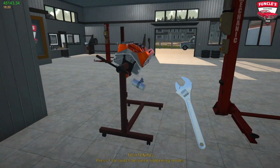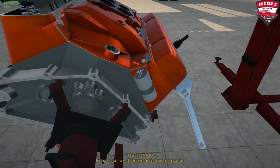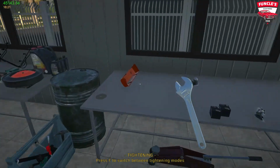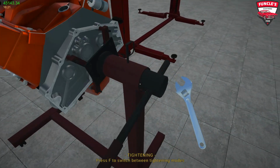Alright, so now we're going to just quickly see if we can get our ignition coil mounted over here. Right, there we go. That is in place. Alright, let's grab the other valve cover now. It's about time for this.